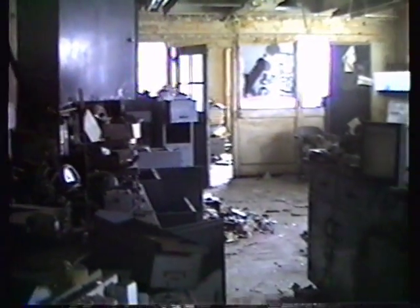Okay, this next area we're going to go into is the results laboratory. All you gotta do is take one look at this place, and it looks like the result of a bomb going off. It's hard to believe that you could eat off the floor in this place one time.